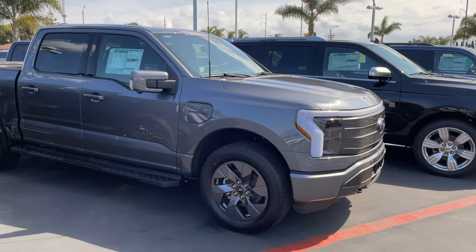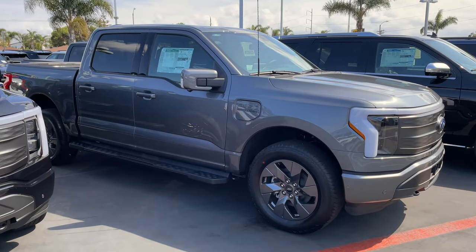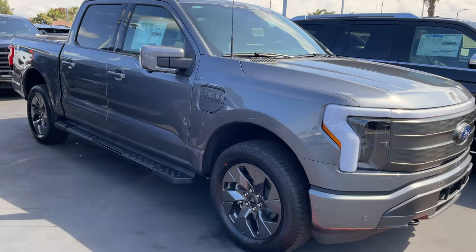This is the carbon gray on a 2023 Ford F-150 Lightning. Let's take a look at it.